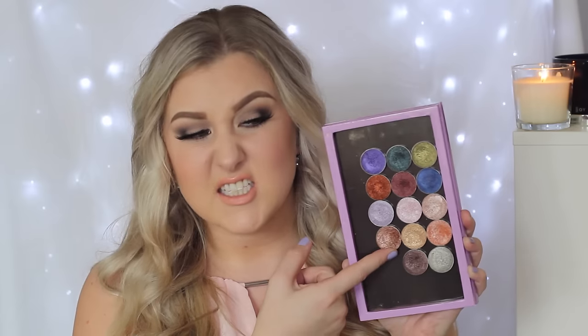My all-time favorite shade I would have to say is Grandstand, which is this one here. It's a rose gold bronzy kind of shade, I guess that's how I would describe it. I love this shade for all over the lid. It is one of my holy grail makeup items in general, not even just in eyeshadows, but in the whole scheme of makeup. So yeah, I love, love, love Grandstand.